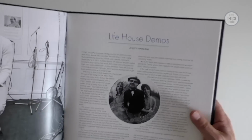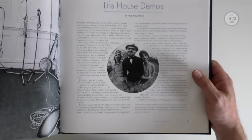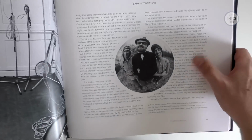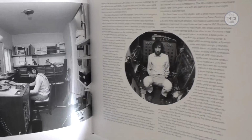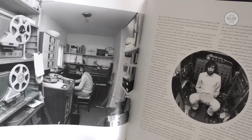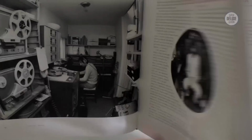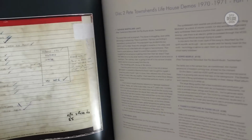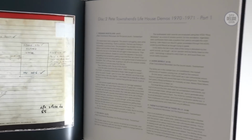But the Lifehouse demos are really good because this is getting it from the horse's mouth. You know, which songs were part of Lifehouse, which songs weren't part of Lifehouse. Pete's great. He goes into his home recording setup, how much he liked his home studio in Twickenham, which was where he lived at the time. And then John Astley, who remastered all of this stuff, he now lives in the house that Pete lives in. So Pete makes the point that they've remastered these demos in the place where he first recorded them, which is really quite sweet.